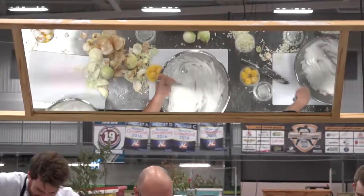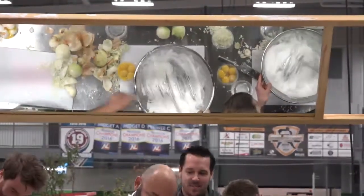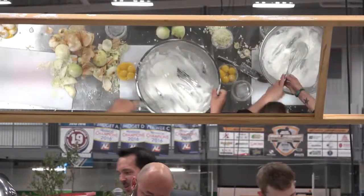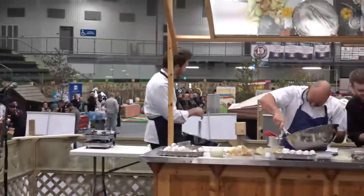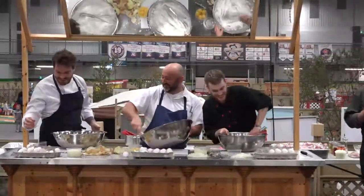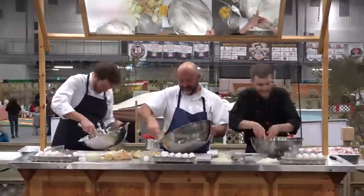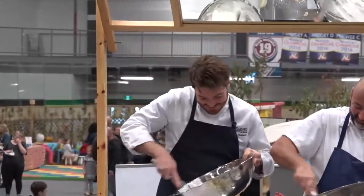It's looking pretty good. She's coming around. It'll come together quick once it comes. Peter's doing real nice there. Ooh. 1, 2, 3, 4. Keep whisking, keep whisking. You're not out of this yet. It looked a little runny.